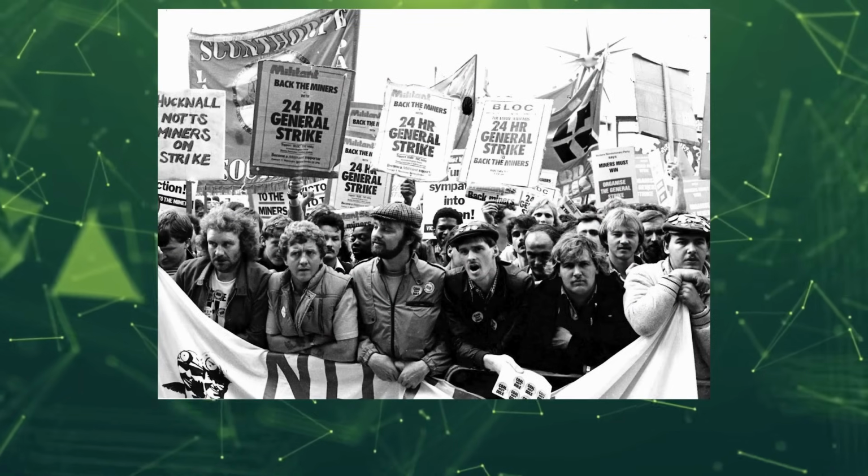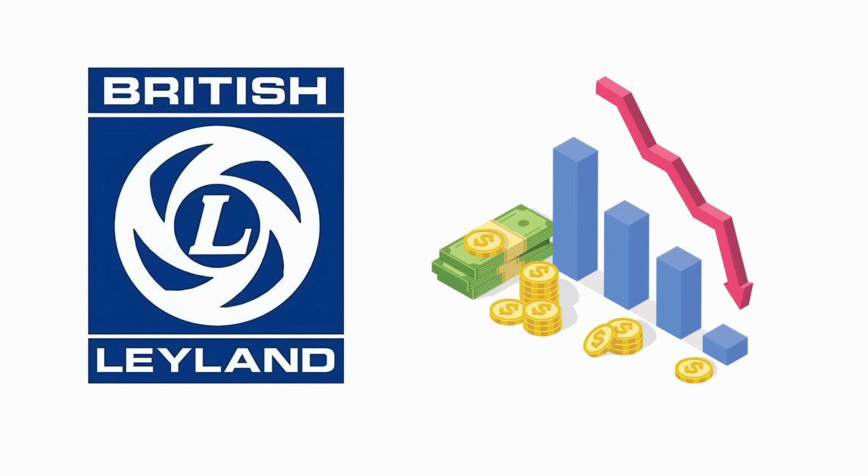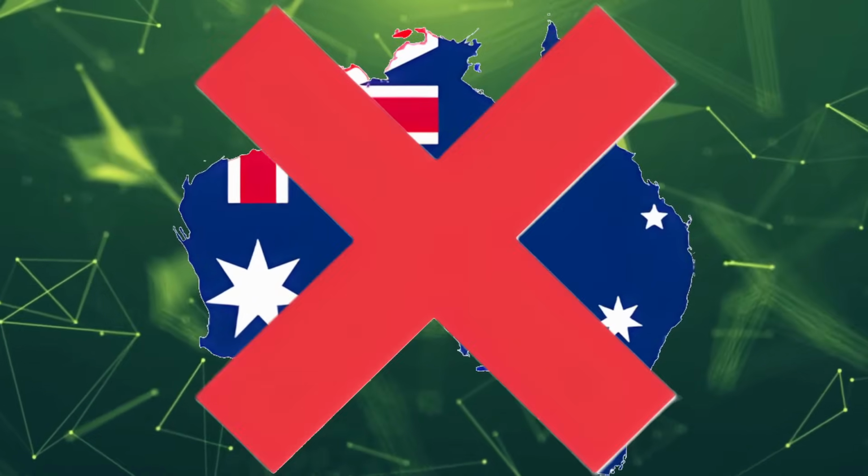To make matters worse, a 3-month coal miner strike in the UK in November 1973 crippled British Leyland's finances, making any further support for its struggling Australian subsidiary nearly impossible.